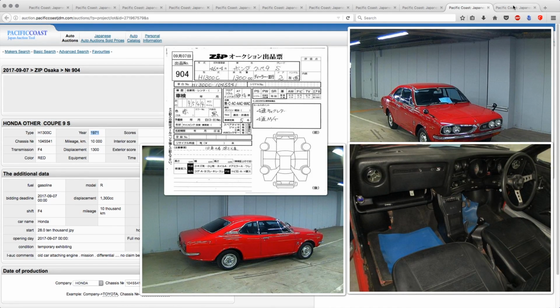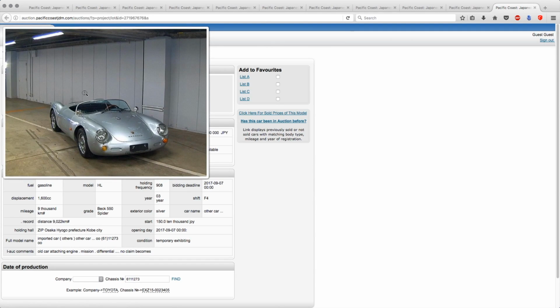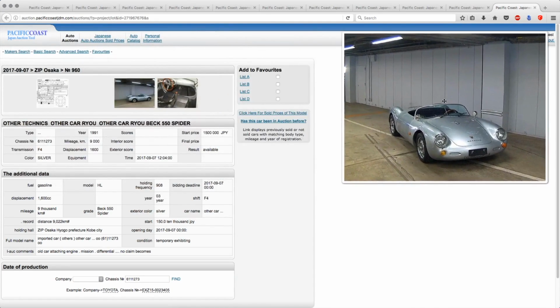Okay, and on to the very last one. This one was picked by Raymond Yu, and he says, this is a real Beck 550 Spider, unknown grade. Derek, please review this, some sort of kit car. And then Bill Courtney says, pretty sweet, be curious what it sells for. And then Raymond Yu says, don't think it will make the auction picks because there are too many good picks from other people this week.